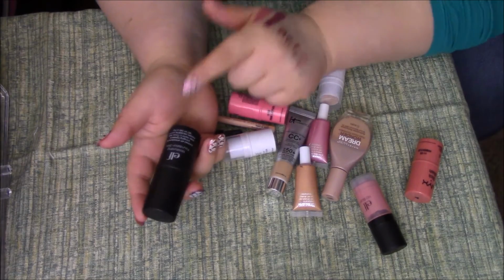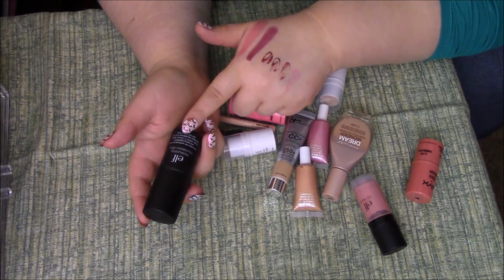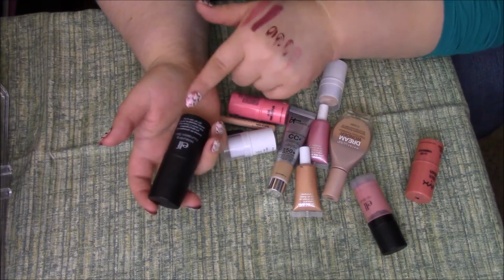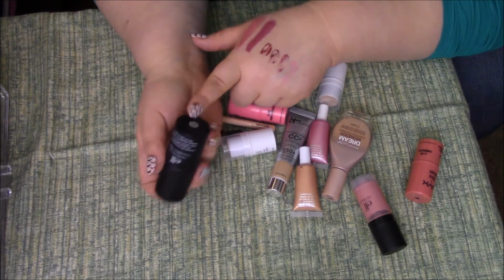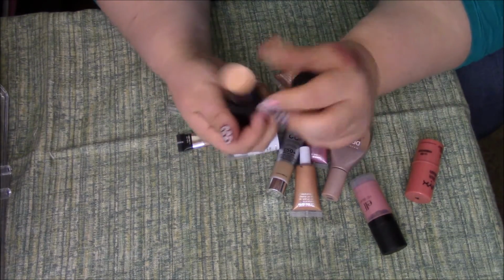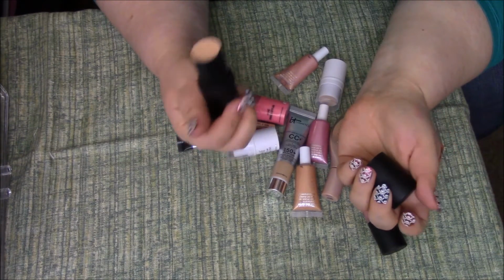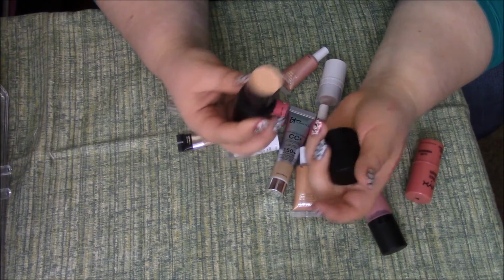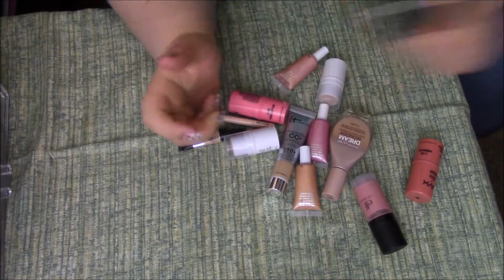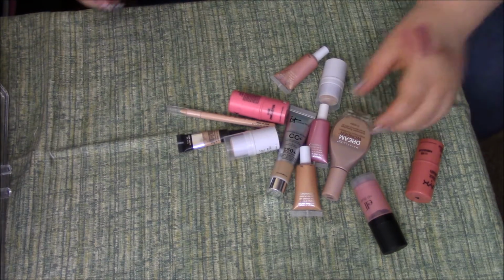I'm going to get rid of this because I don't know what I was thinking when I got this. I just wanted to try all of the e.l.f. foundations. This is the moisturizing foundation stick, and I just don't do stick foundations. I'm a BB cream person. I like really light coverage, and this is just a little much for me. So going to pass that on.